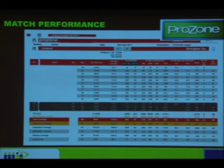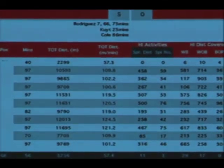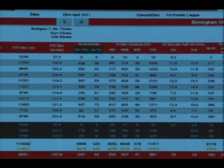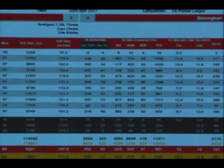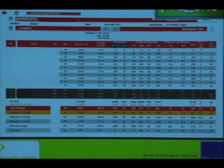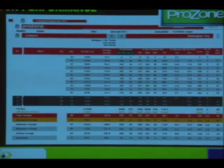So things like the total distance in meters per minute, so equalised around time, the high-speed distance, the recovery times. We can get that as team averages compared to the opposition, and then also around the different positions. So we can understand pretty well what's going on in the game. A tremendous resource in a very fast turnaround following a match. So we would get that information around 24 hours post-game.